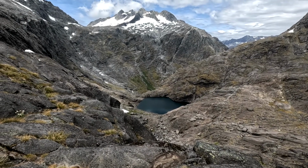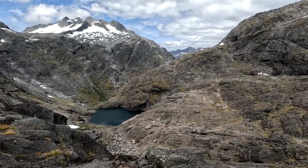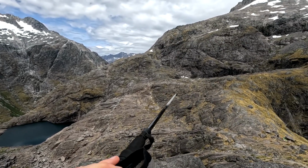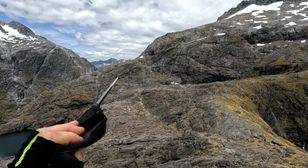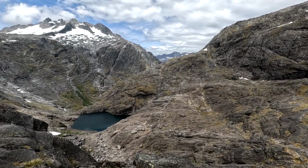View this way is pretty amazing. That's the lake we were at earlier. And I think there's another tiny little lake over there, and then we might even walk up to that ridge and see, can we see over. But these views are just stunning.